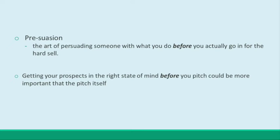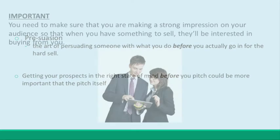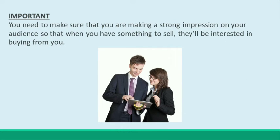If we were to apply this to the process of launching a product, then this would first tell us how important it is to build a strong brand and to build trust and authority prior to going live. This is the backbone of content marketing. You need to make sure that you are making a strong impression on your audience, so that when you have something to sell, they'll be interested in buying from you.